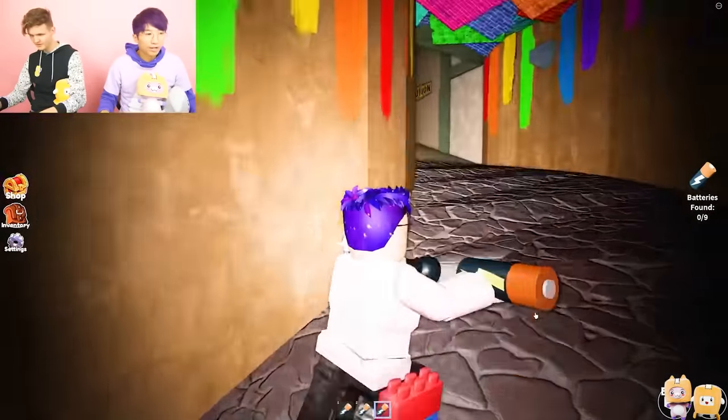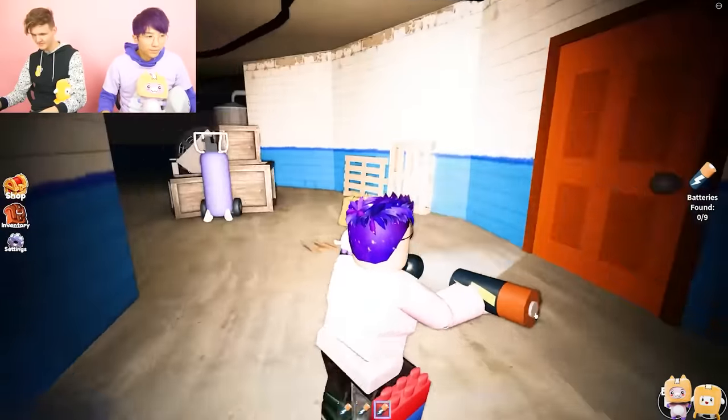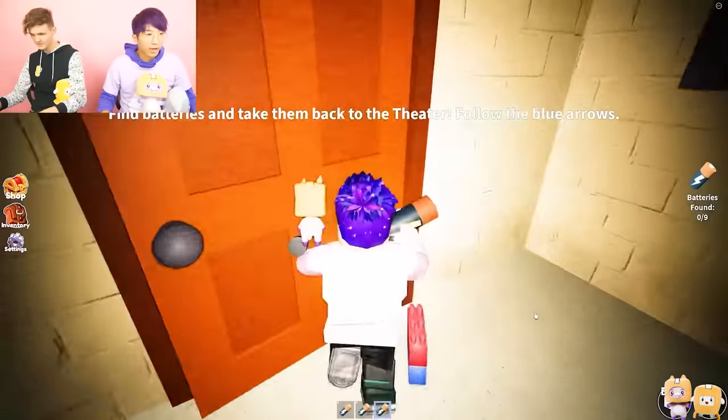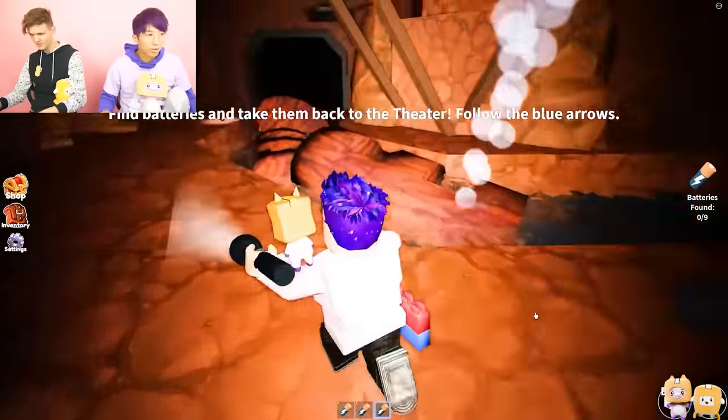Is there anything over here? I got three batteries already. I gotta go turn them in. You're crushing this game, man. Ooh, I'm scared of the vents. I'm actually scared of the vents. Find batteries. I know that. Follow the blue arrows. What does that mean? Maybe it'll show you where the next batteries are?